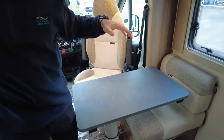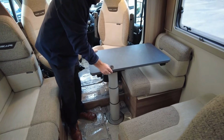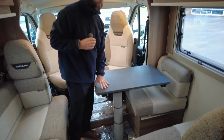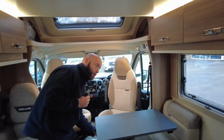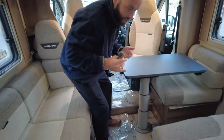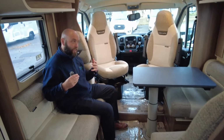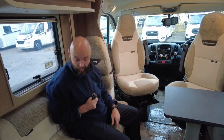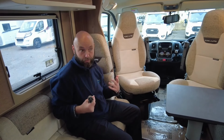So dinette area here, this table can move around, really simple to do, so needs a little bit of greasing, but that's not a problem at all. There you go, you can see it actually moving a bit better now. I think more than anything, you've got a lot of space here. You could easily have 7 people here, I think, quite comfortably. So it's a very spacious van.